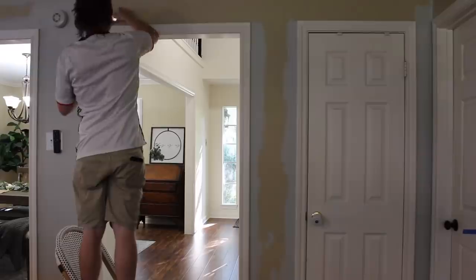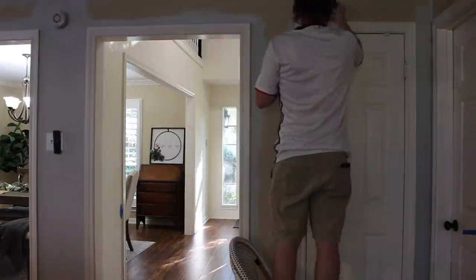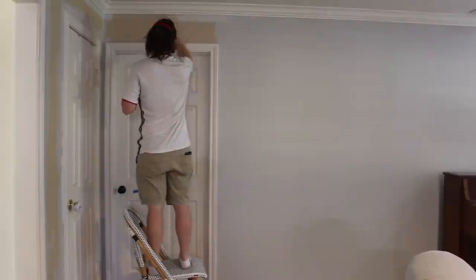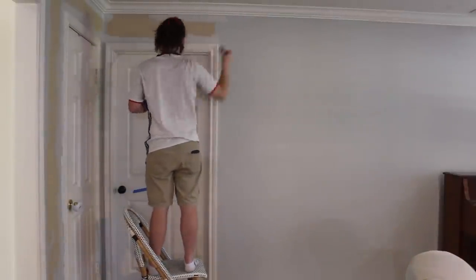And then of course, removing this wall has made a huge difference practically for our family, just for making this living space really somewhere that we want to be and that we can spend a lot of time in and have room to move around.